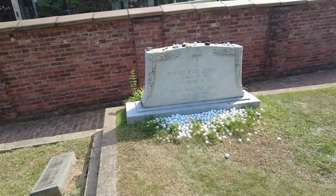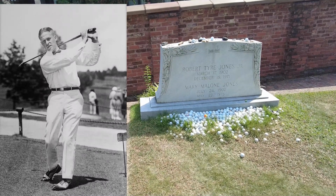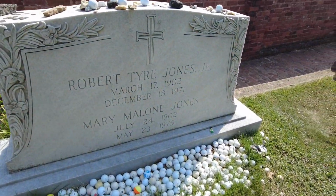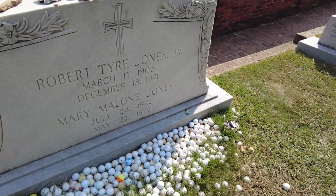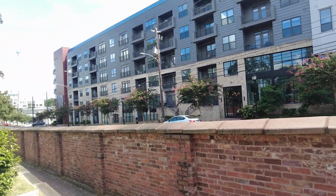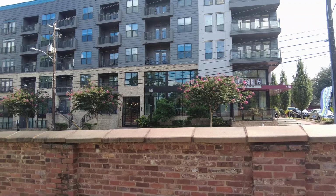Here you go, Robert Tyre Jones Jr., born 1902, passed away 1971. As you can see, there have been many golf fans who have already been over here, and I see somebody created a minifig as well. If you were interested in seeing this particular one, it is against the wall, up against what is currently, at least, the Lumen Park establishment. I think those are apartments.